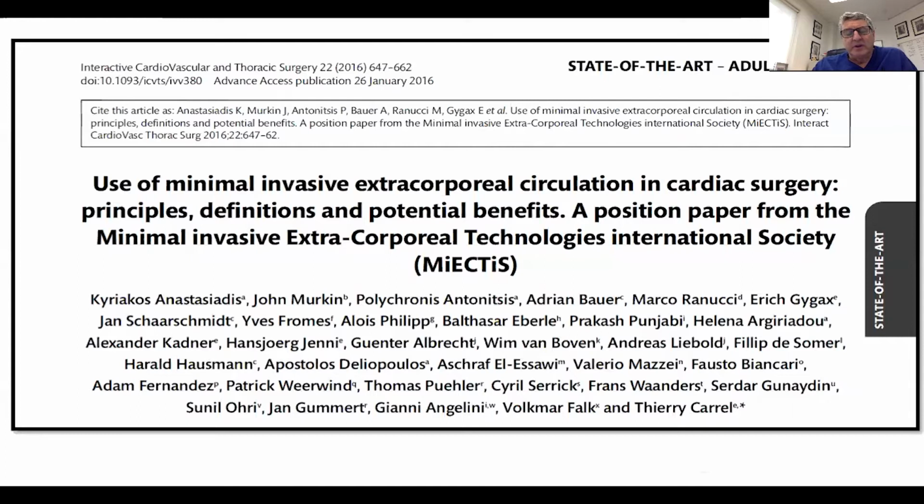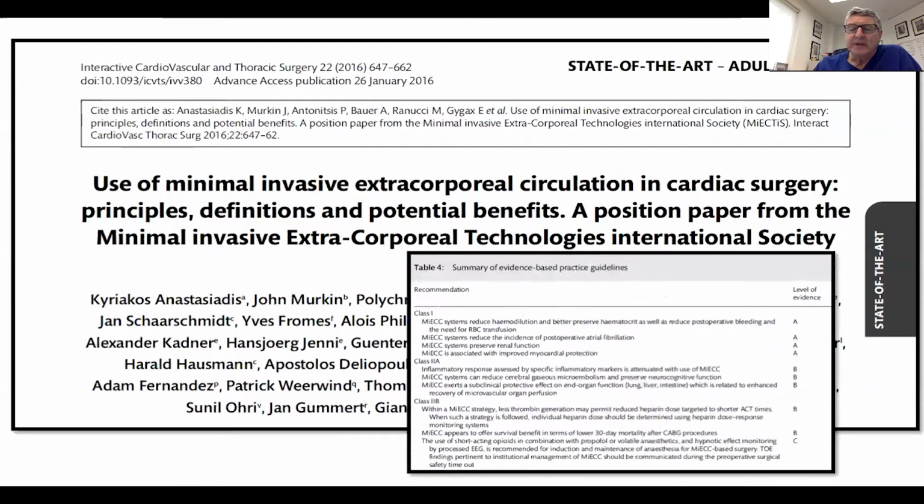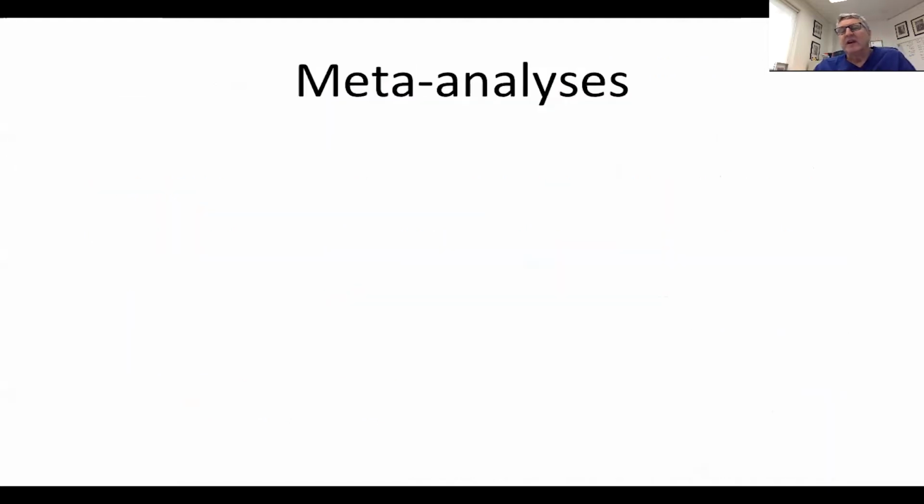And everyone in this room would be familiar with the 2016 position paper, and this was a landmark paper in terms of development, I think, of minimally invasive extracorporeal circulatory technology. In that paper, there were 10 recommendations made. Four were given a class 1 level A level of evidence.